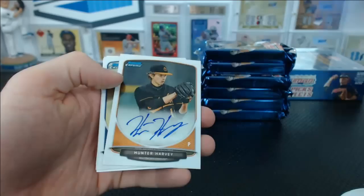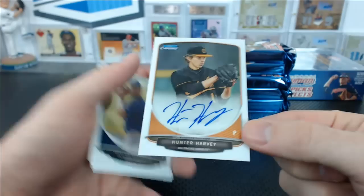all the time. Jose Fernandez or Jose, sorry, Jock Peterson refractor and a Hunter Harvey autograph for the Orioles. John C. Riley.